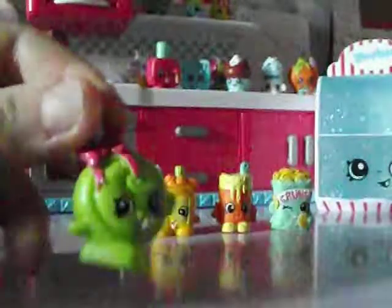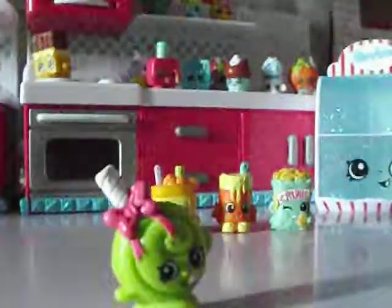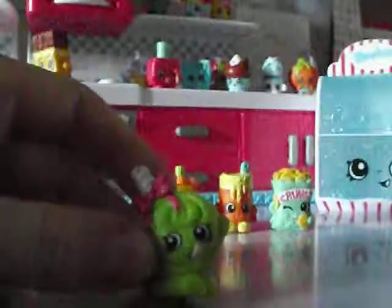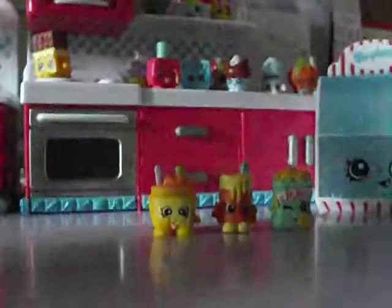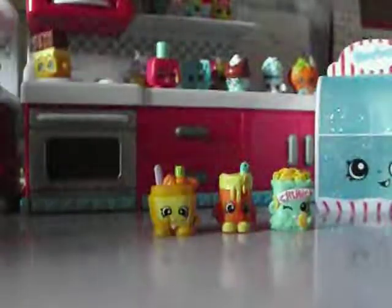And then we have Lolly Poppins, who is also sticking her tongue out ready to lick the screen. Okay, don't eat the camera. So, she is a green swirly lollipop with a bow in her hair. And by the looks of it, she has white hair. Oh, isn't that cute? So, where is she going to go? Next to the sweet treats, in the sweet treats aisle? I think so.